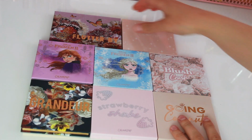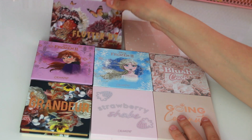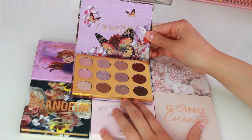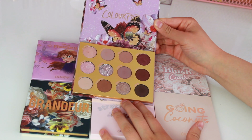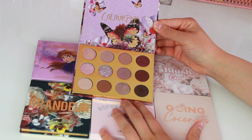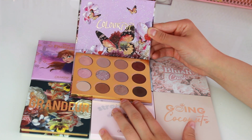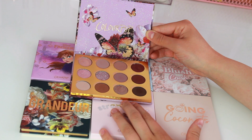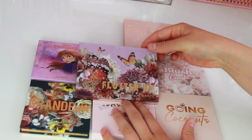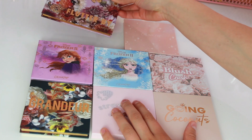So I'm going to start with the top ones here. This one is Flutter By, and Flutter By is a really pretty mauve toned eyeshadow palette. I also think the design of this palette is really pretty, and this is just a palette I use a lot. These shades are so easy to use, they always turn out beautiful, and this is definitely one of my favorite Colourpop palettes. And I mean, the packaging of this is just so gorgeous. So that is the Flutter By palette.